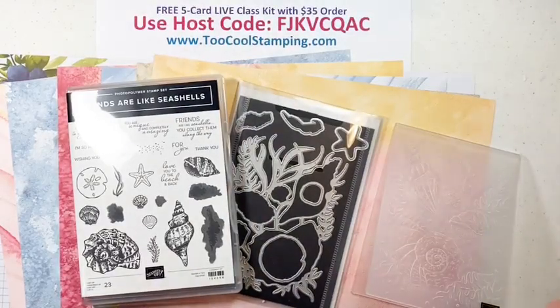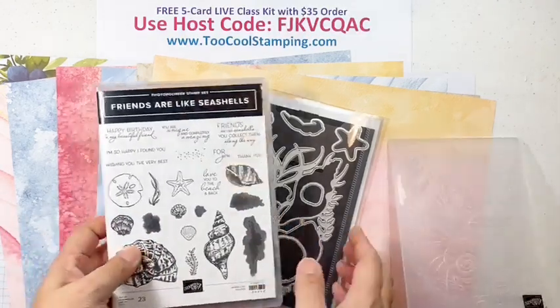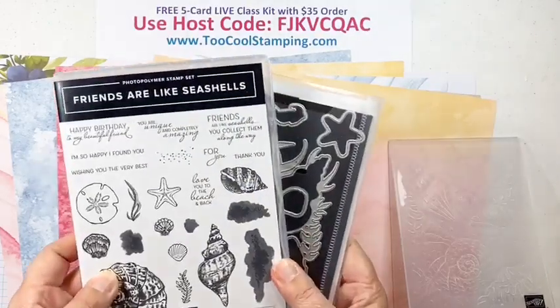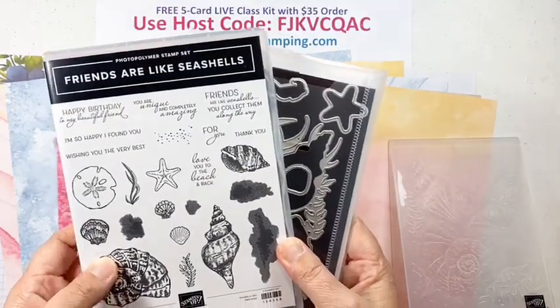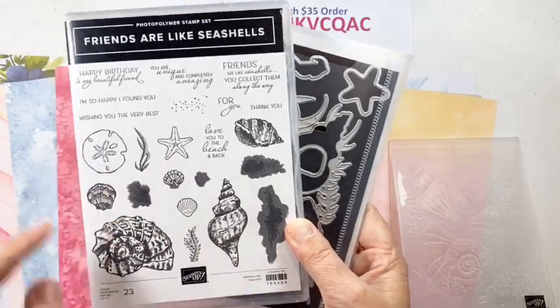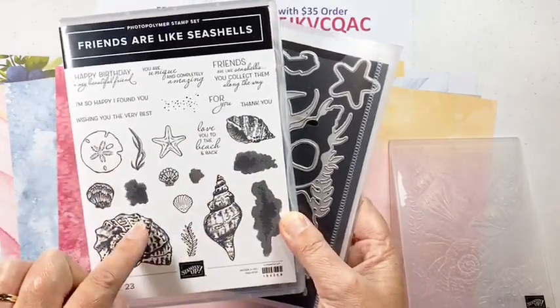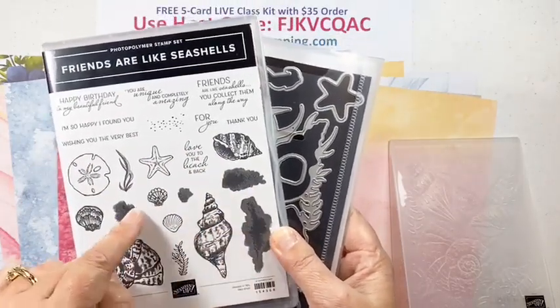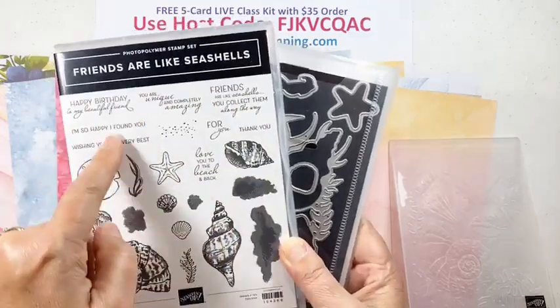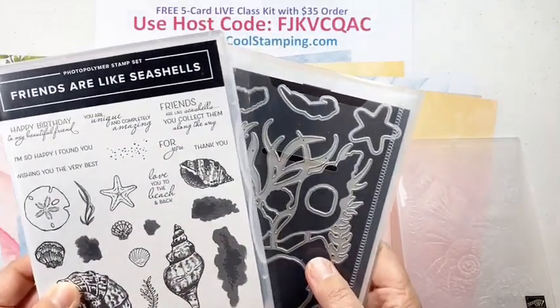All right, let's start by showing you some of the products in the Sand and Sea collection. It all is going to start with this fabulous bundle called Friends Are Like Seashells. And you guys, this is a fantastic stamp set. It's very large. There's 23 different images in here. Lots of different seashells, obviously, some two-step stamping, and lots of different sentiments. So much versatility just in the stamp set.